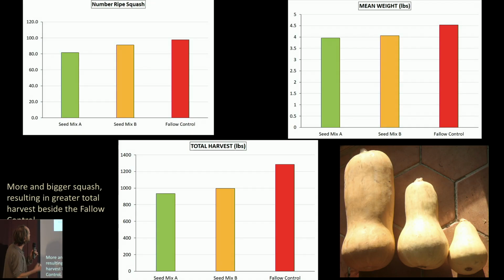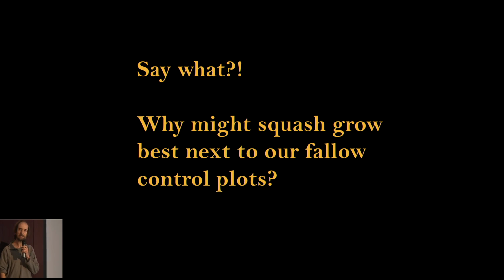And what we found, these are the results: seed mix A, seed mix B, the fallow control. This is the number of ripe squash. A bit more ripe squash next to the fallow control. There's the mean weight, a bit bigger next to the fallow control. And then total harvest indeed was bigger next to the fallow control. That wasn't what we were expecting.